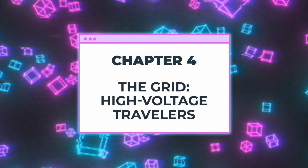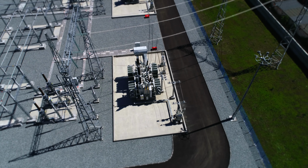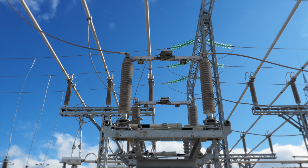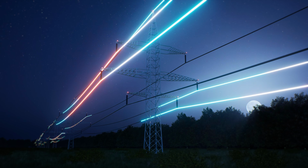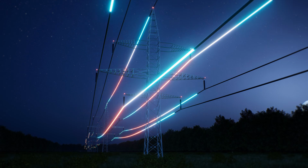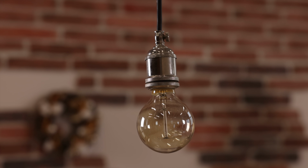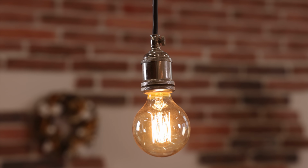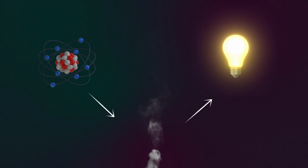Chapter 4. The grid. High voltage travelers. Now we have electricity, but it's still at the power plant. How does it get to your home? First, the electricity goes through transformers, which increase the voltage so it can travel long distances without losing energy. Then it moves through high voltage power lines across mountains, rivers, and cities. These lines carry the power to substations where voltage is reduced for safe home use. From uranium under the ground to wires above our heads.